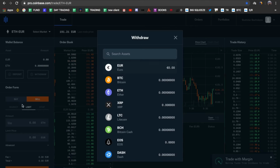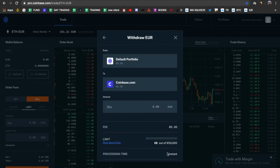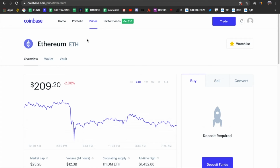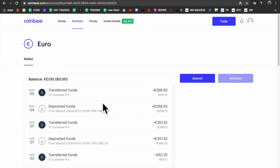Now you will have euro, right? Because you sold your Ethereum to euro. You will withdraw your euro to the Coinbase. And once you have it in the Coinbase, you will just withdraw. Let's go back here in the portfolio. Now you will have euro in your account. You will click withdraw and from here you will withdraw to your bank account, which is going to be Revolut.